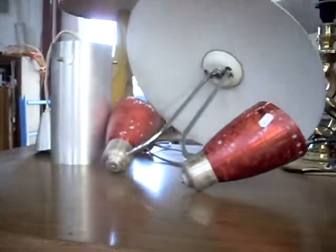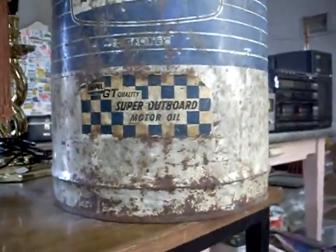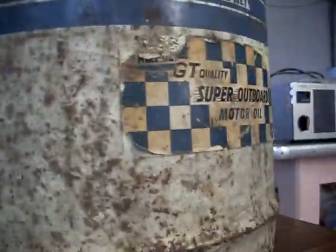Alright, two boxes there of games and stuff. Old skateboard with some Christmas decorations. More footy gear, china and stuff. Nice collection of retro and other lamps. Pretty cool Ampol oil tin. It's a bit different with the quality super outboard motor oil sort of stickers all the way around it.